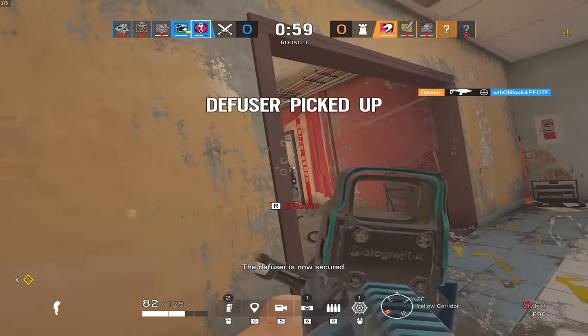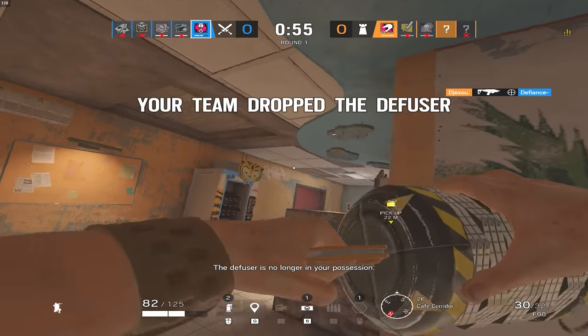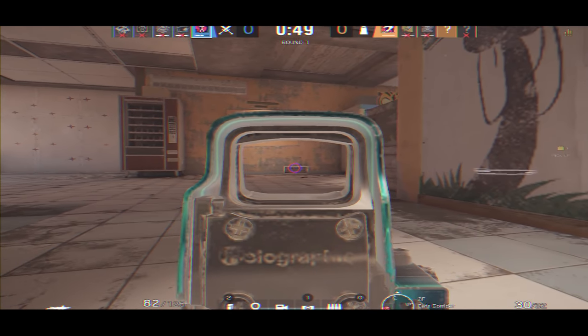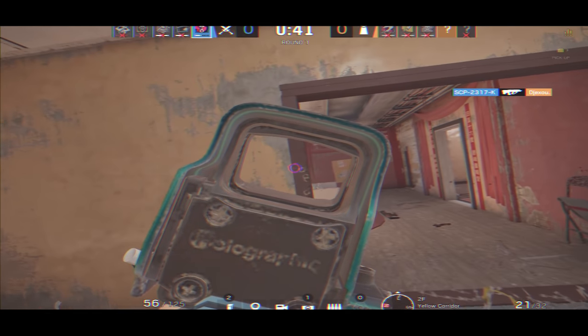Dude, he's on the floor. Cash. Plank cross. Now, I'm changing mags. Wow. One friendly operator. I didn't know we opened it like that. Yeah, I just didn't need to dive through the drone hole. One op four remaining. Us was in office, Shawk. Yep.